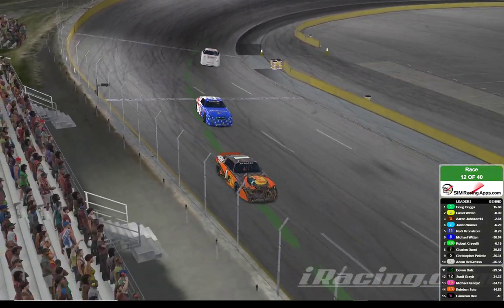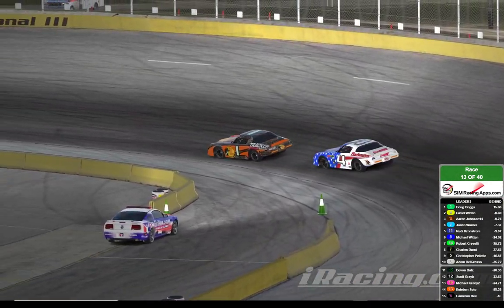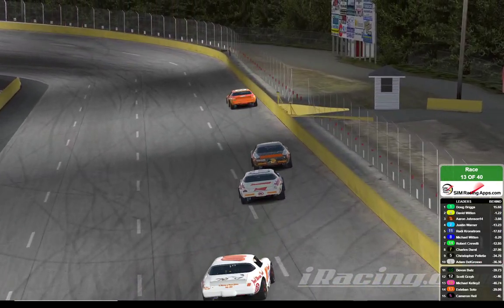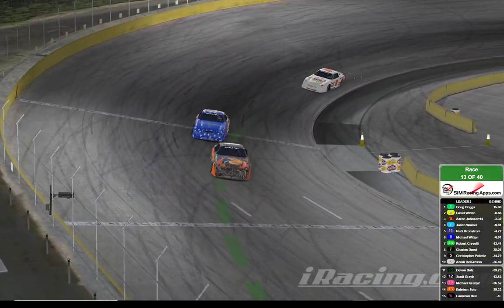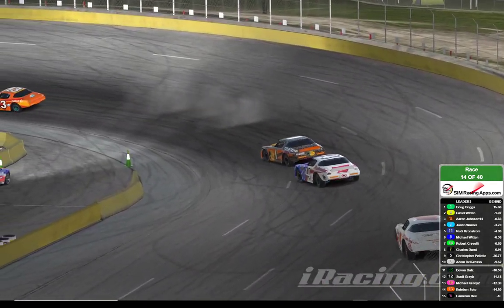He's about 3 car lengths behind David Witten. Witten close on the back bumper of Doug Briggs. It's Briggs, Witten, Johnson, Warner, Cronstrom. The top 5 unchanged as we are on lap number 13 of 40. Doug Briggs out front, followed by David Witten, then Aaron Johnson, Justin Warner, and Rudy Cronstrom.